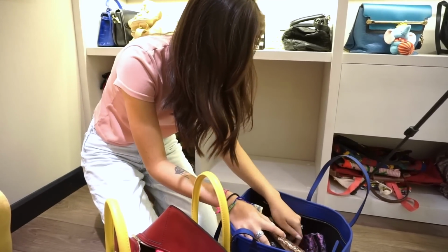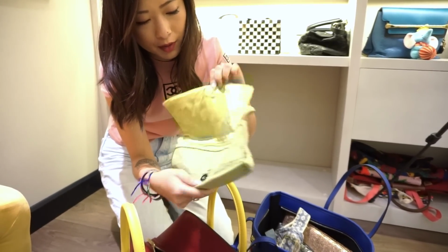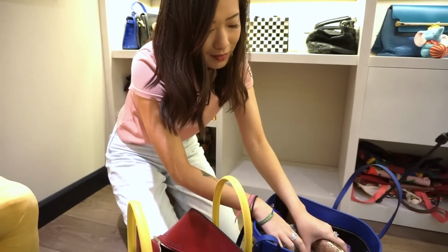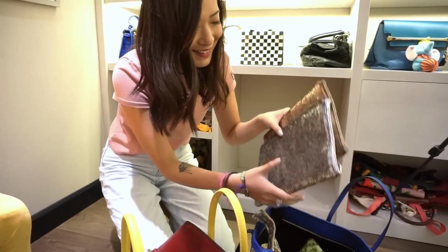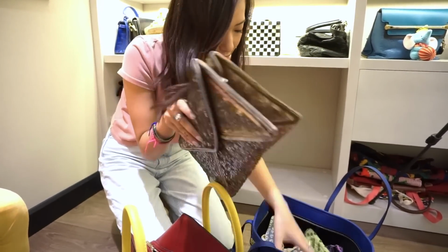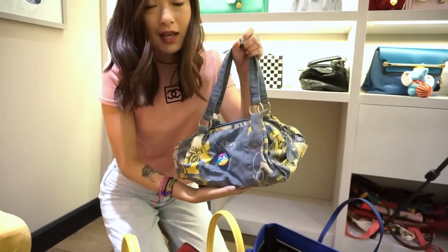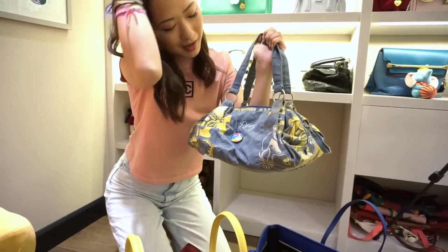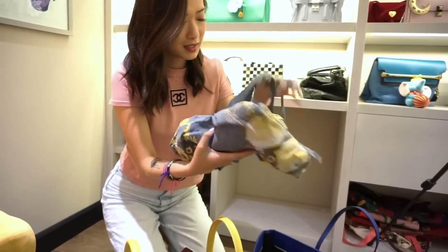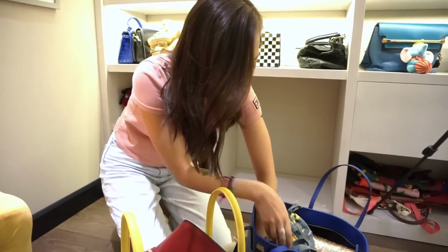What else? Oh, this is a really cute little bag that my friend got me for my birthday when I was, I must have been in 2nd grade. These two clutches are just from Accessorize. And then of course I've also kept my Roxy bag. This was my bag that I used for years. I absolutely love this bag from when Roxy was a huge thing, the mini black skirts, and this brand was super hot when I was younger, so I loved it.